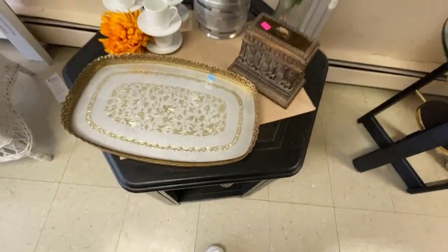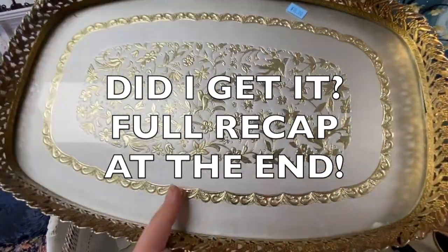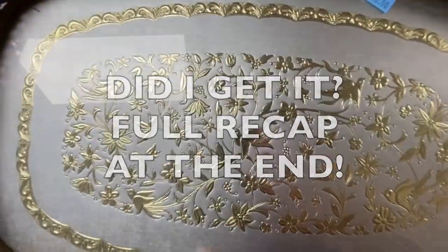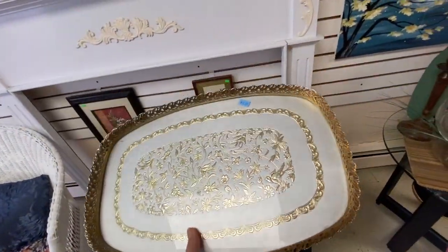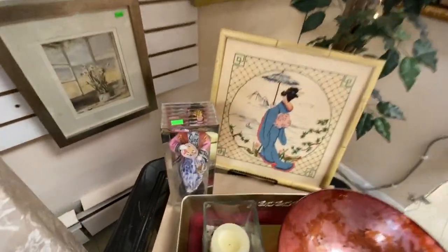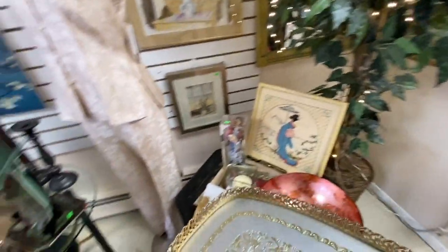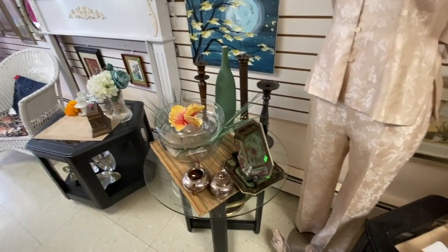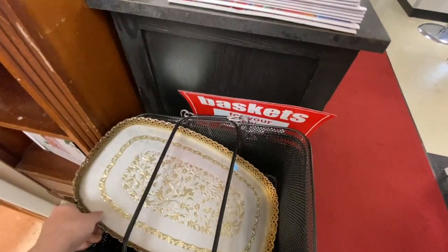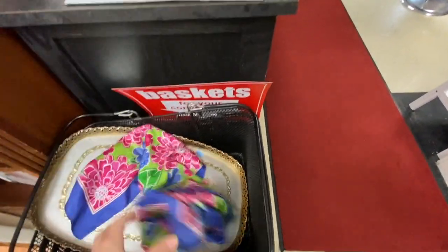Oh, this is really great. $10 dresser tray. This is vintage. It's in really good condition. Look at the birds. I'm going to put this in my cart too. She's cool. They have an Asian theme. Very cool. Put that in. There's a couple things for me. There's more furniture.